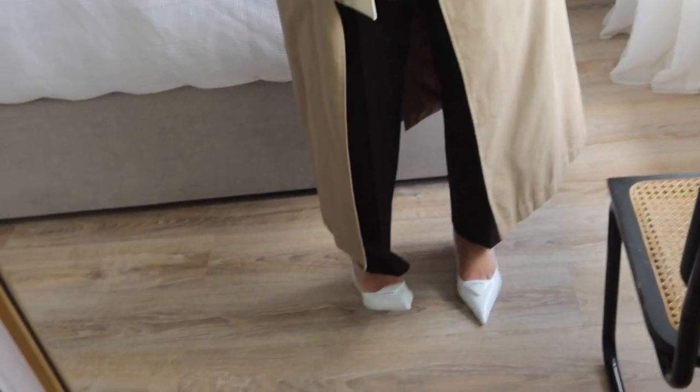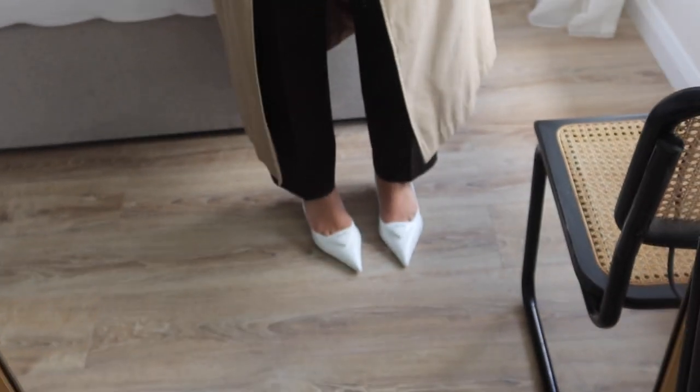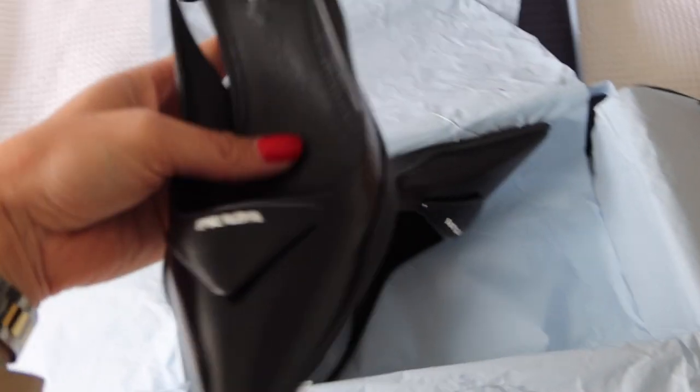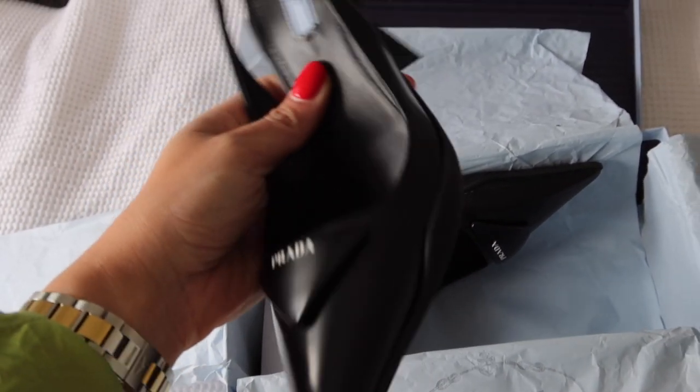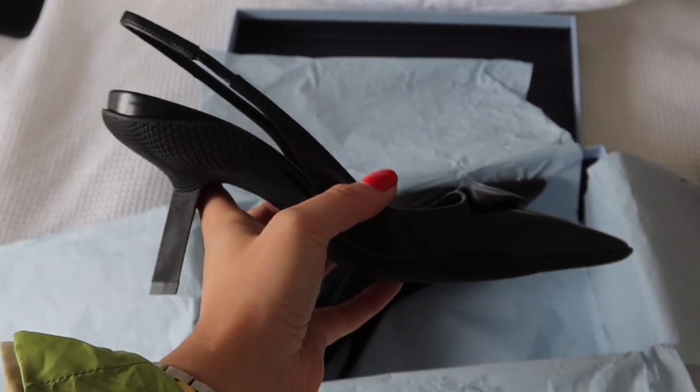Anyway, just to wear every day, comfortable but still really smart and chic. So these are these ones. The black, the slightly higher heel, so not as practical for every day, but better for events and evening wear that Marissa and I are going to share.